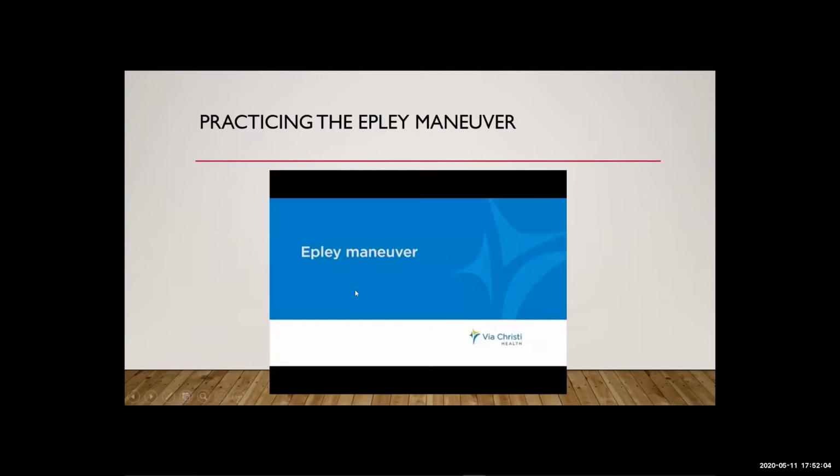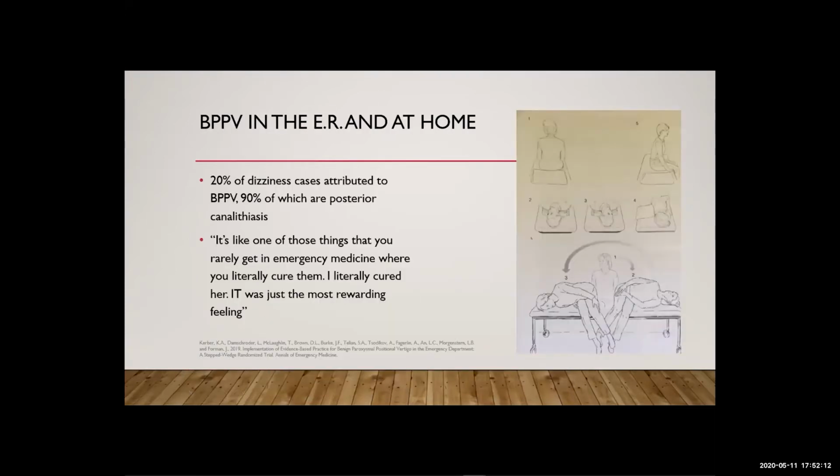Okay, next. And this you can go ahead and take a look at later if you want. This is just someone doing the Epley maneuver. If you're interested, it's kind of fascinating. And here's how you do it at home.